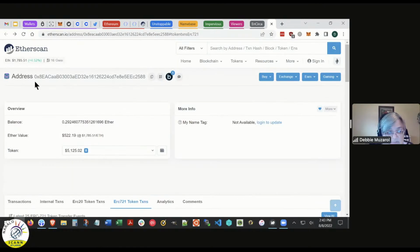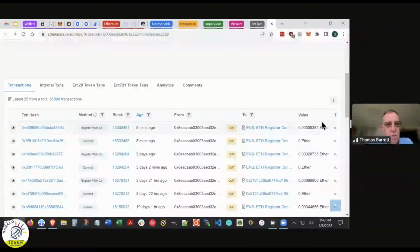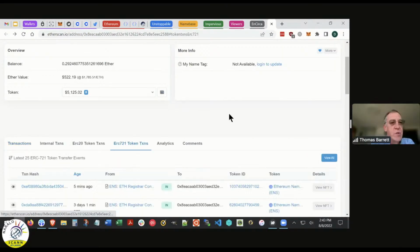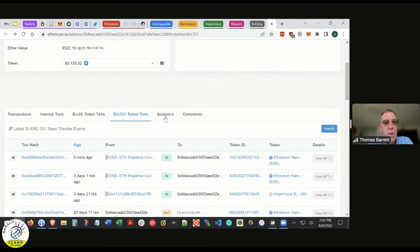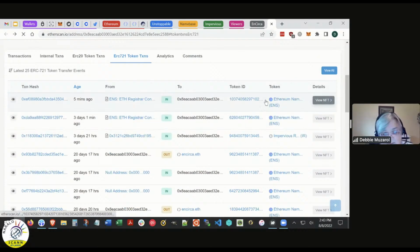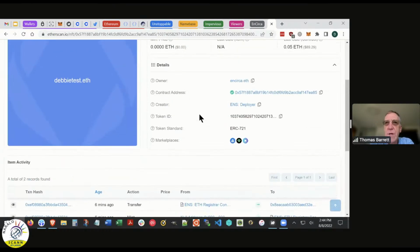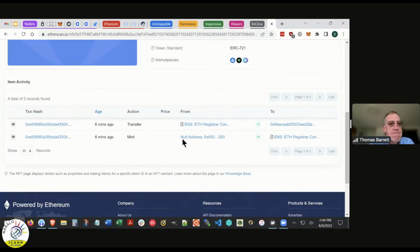So that's kind of a way you can see all the transactions that they've done, either registering ETH names or sending crypto in or out. This shows you transactions. It shows you tokens. So NFTs are a type of token, as well as Ether or Bitcoin. What's interesting about the blockchain is it's all public information other than the ownership, but all the transactions are public.